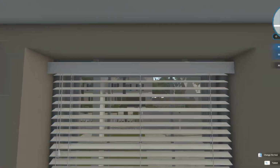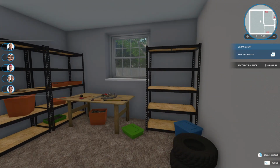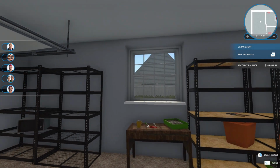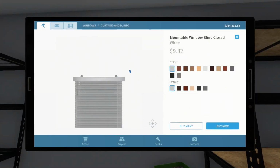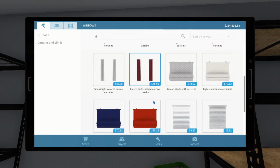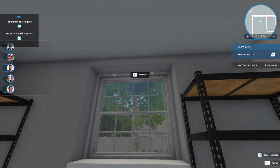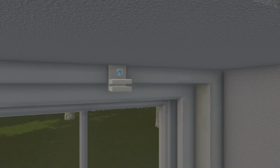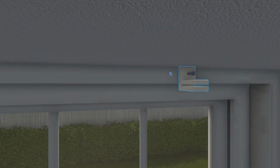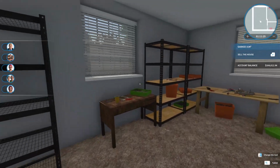Oh, are there windows? There's windows out in the garage, isn't there? I feel like we should put blinds in the garage. I mean, you don't want people peering in your garage. Let's see. Do we want closed? Yeah, we might want closed. I would want closed blinds in my... I don't have a garage. But if I had a garage that had windows, I would want closed blinds in there because I really wouldn't want people looking in my garage and eyeballing my stuff to maybe steal it. There we go. That's nice.